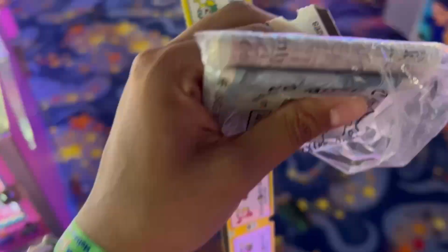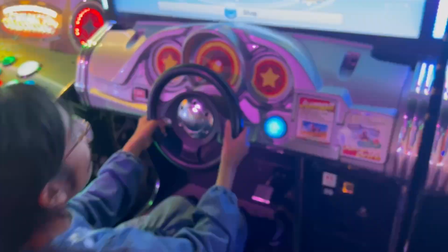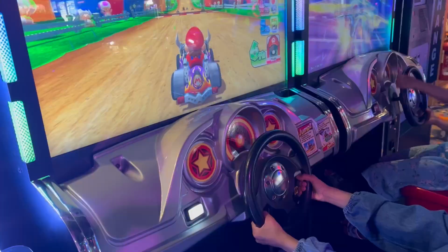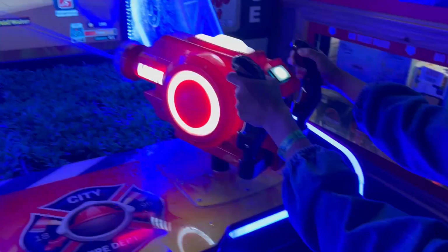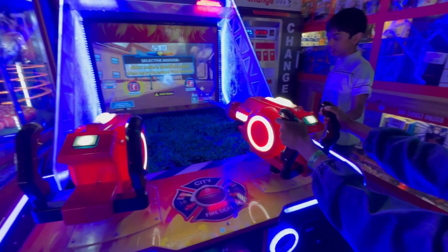So from that game they just won 32 tickets. I have no idea what to do with these 32 tickets, but let's just find out. Sprays actual water. You want to touch it? Touch it! Is it real?